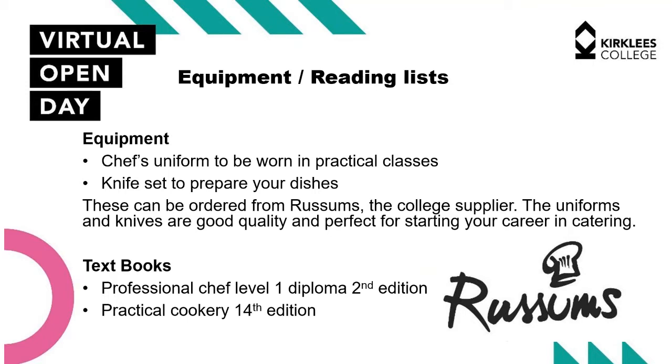There are many recipe books out in circulation. The two that will really help are the Professional Chefs Level 1 Diploma 2nd edition and the Practical Cookery Level 2 14th edition. These are specifically written with your course in mind.